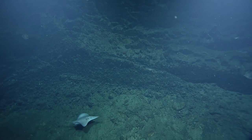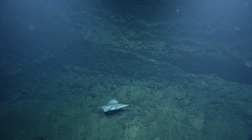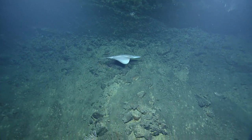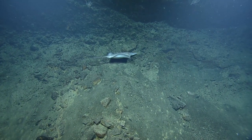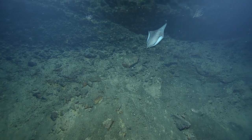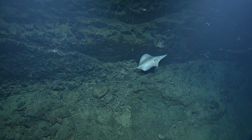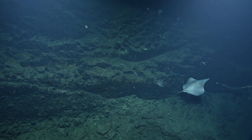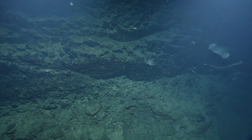So someone in the chat asked if this is a skate or a ray. And I don't think we have any skates in Hawaii. I think I agree with you. I don't know any either. But it does seem to have a fleshier tail. Is it eating, or did it just bump into the wall there? There you go. Let them go out of frame.